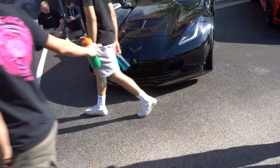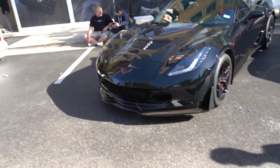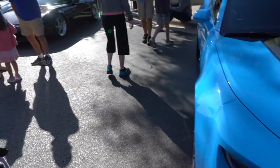Got the C7 Z06 here with the full ZR1 body kit on it. Looking good, except the hood. Doesn't have the hood. One thing missing. I do love me a rapid blue ZL1. That's always a nice look.